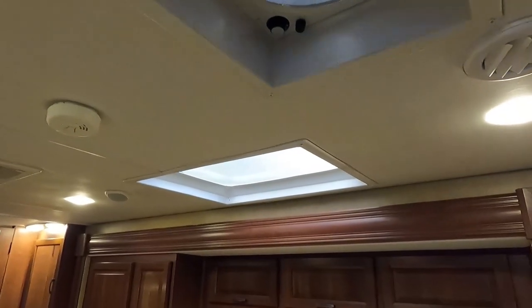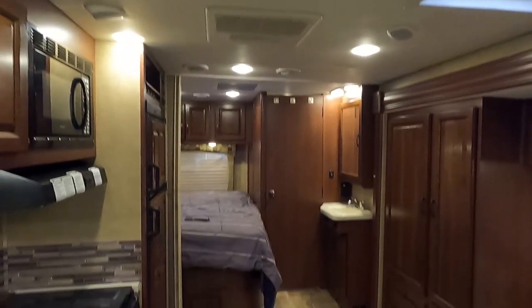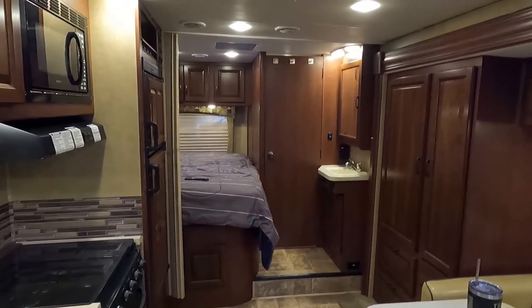Or you just turn it off. Alternately, you can run the air conditioning. If some places you go, it's cool enough, you don't need to run the air conditioning.